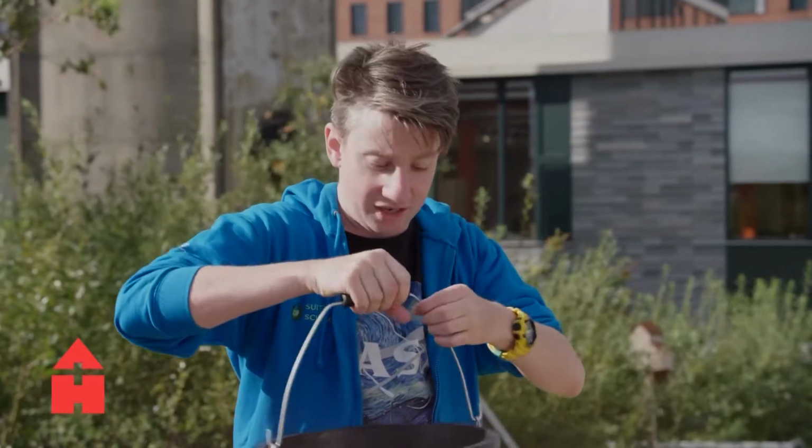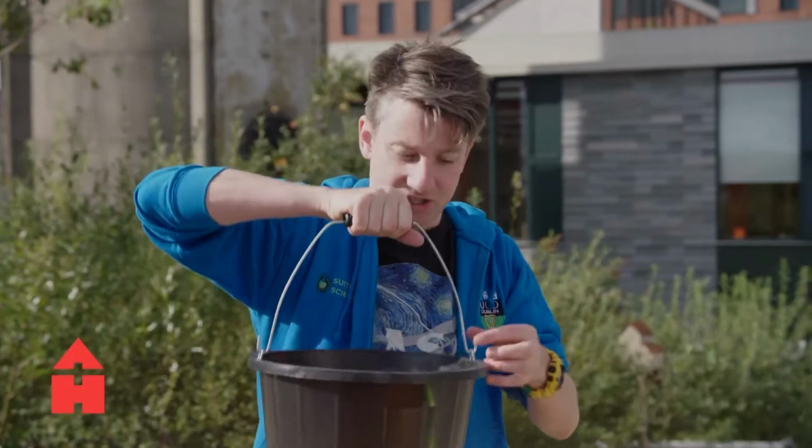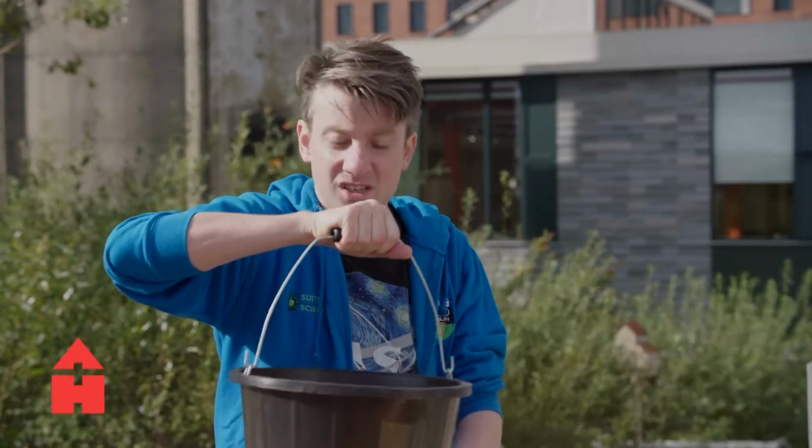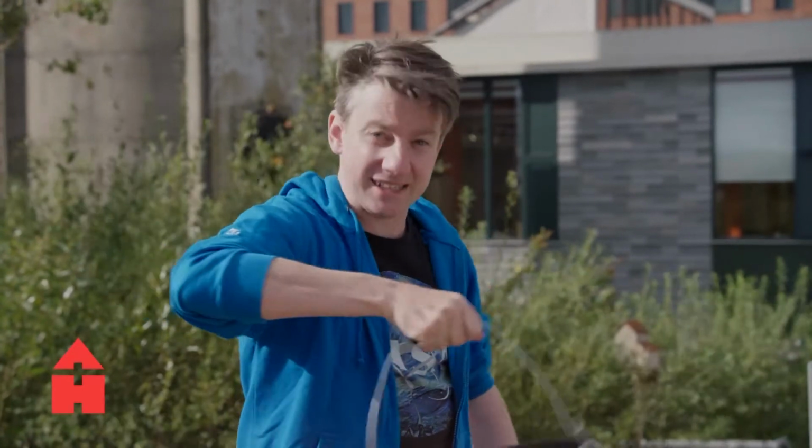Now you could try this at home yourself as well, but I will say try it outside, not inside, and try it with a bucket that isn't metal. Try, like, this is a metal handle, but it's a plastic bucket. Try it with no water first, and also have a responsible adult around. Like, you need to be safe. Take care with what you do.